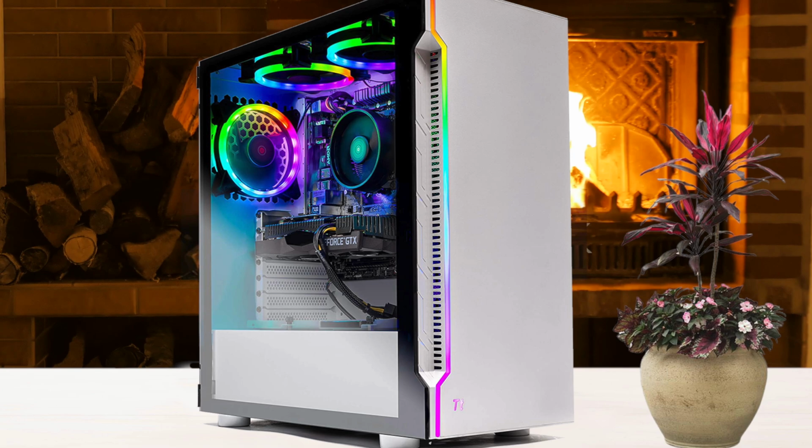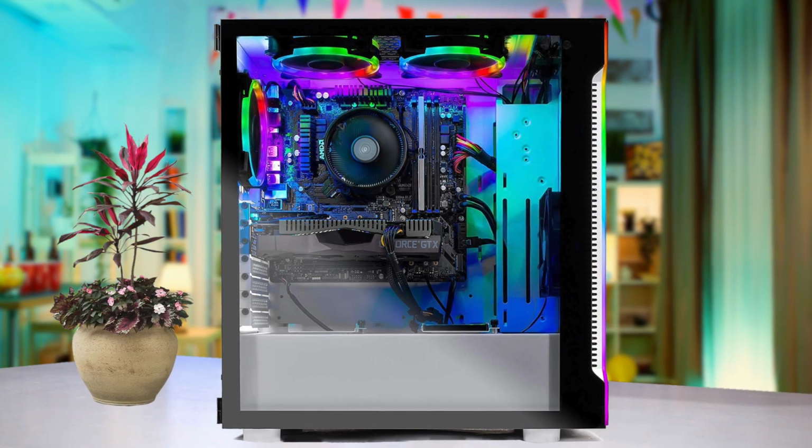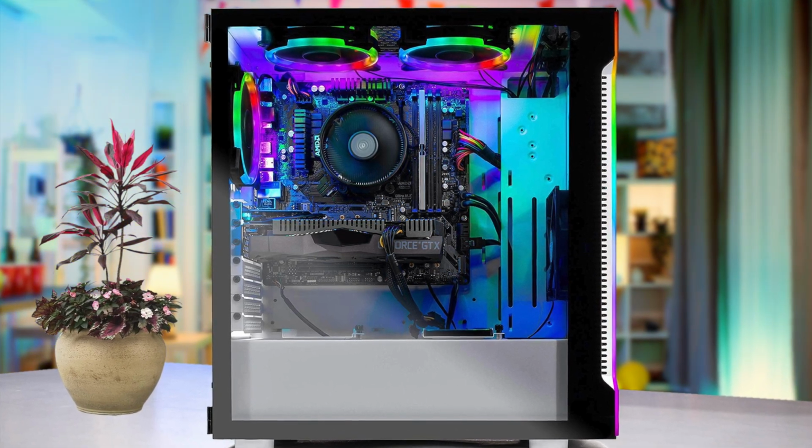The Archangel is a fully assembled and ready-to-go gaming computer which will work well off the shelf, but like any desktop computer it can also be upgraded further down the line if you so choose.